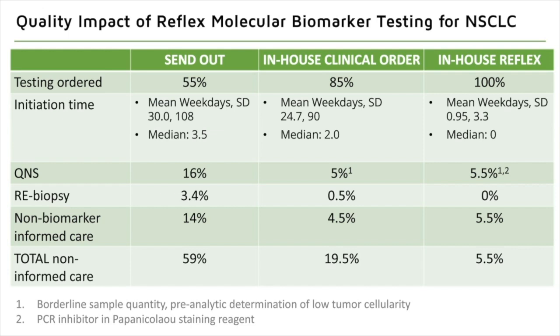The rebiopsy rates are still relatively low, so the non-biomarker informed care currently is bouncing around 5%. And because the testing is ordered 100% of the time in the patients that should be getting it, the total non-informed care with the reflex has now plummeted from 60% to approximately 5%.